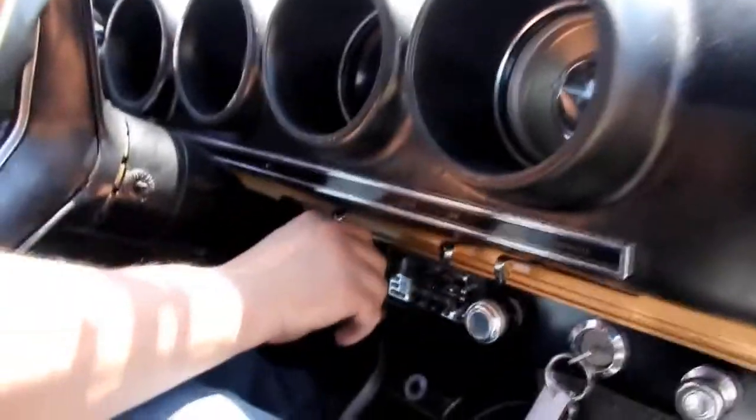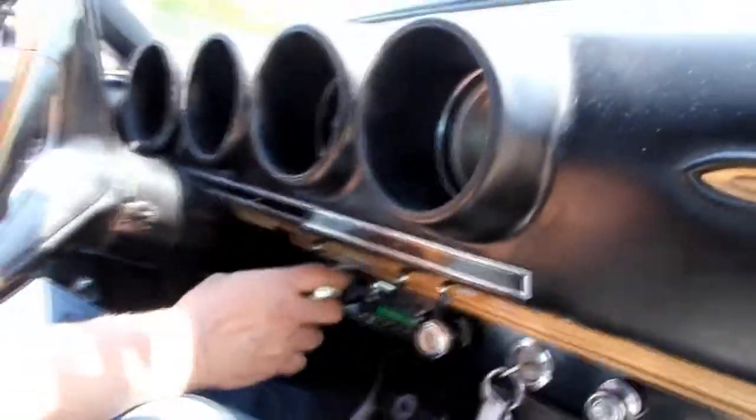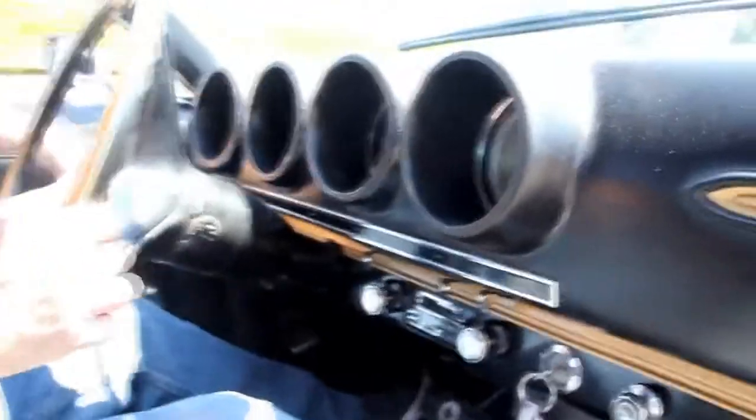Baby for a ride. Just love the black paint on the hood. You can see the reflection, everything in the paint. Now I got my speedo working here. I've got a factory tack. It is not working. Aftermarket radio is working. Windshield wipers are wiping.